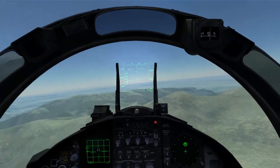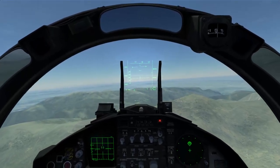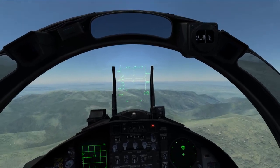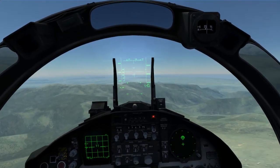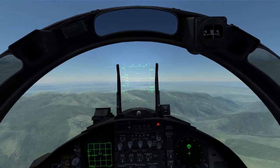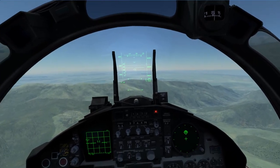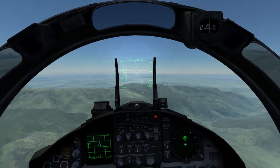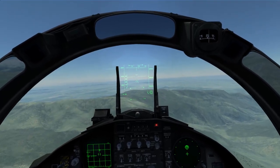Oh, another thing about ECM: although it does jam the radar, they can't see exactly where you are. They will definitely know that you are there. Like I said, it's like shining a flashlight in somebody's face. They may not be able to see exactly where that light is coming from, but they definitely know it's there. So keep that in mind. If you want to hide, ECM is the opposite of what you want to do.